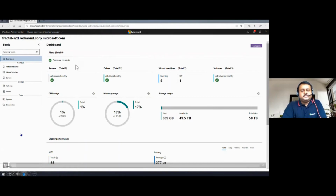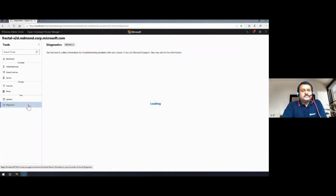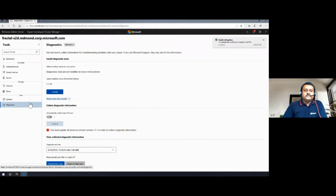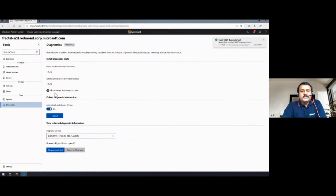This is a small cluster in the hyperconverged admin center panel. You can see on the left side panel, you have an option for diagnostics. When you select that, you just need to install this tool. That's it. This is the version which is showing right now in the PowerShell Gallery. When you install this, it automatically checks and understands the services of Storage Spaces Direct, and it will give us the information directly in a pop-up. This is good news, that you are up to date, right?